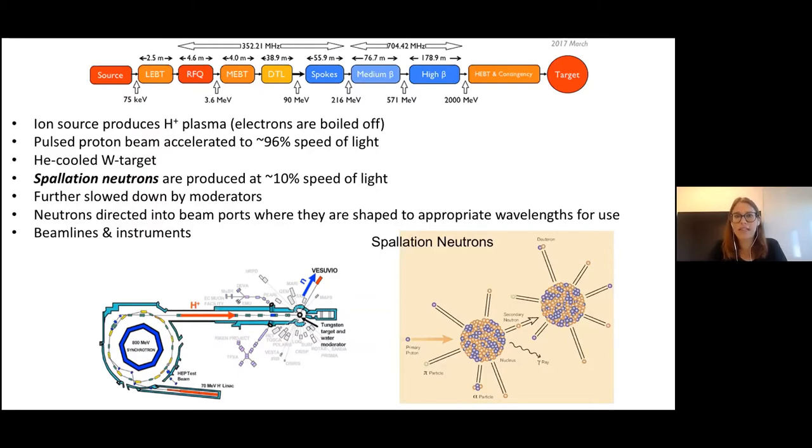So you can literally slice and dice quite a range of neutron energies into the appropriate ones that your instrument is optimized for. And then finally, the same as at reactors, at the very end of beamlines, of course, you have all your various sophisticated instrumentation where you will put your sample and measure your scattered neutrons.